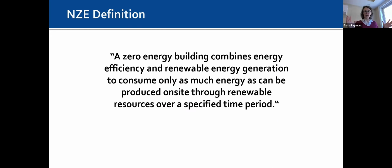Just to put that in words for those people who like a nice definition, it's always good to have a definition to start with. So a zero energy building combines energy efficiency and renewable energy generation to consume only as much energy as can be produced on site, or perhaps in some other way to offset over a specific time period. So that's a nice definition to start from.